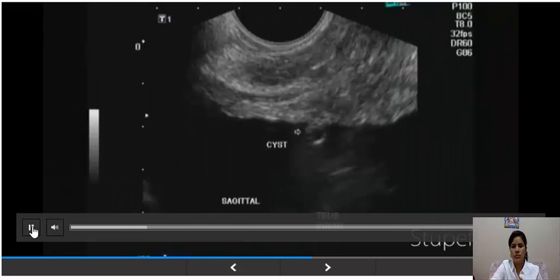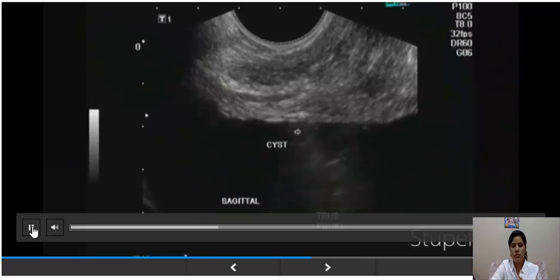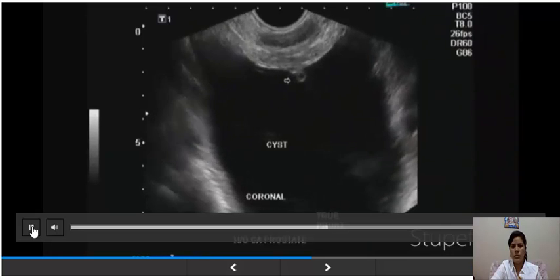A bubble is seen in the submucosal part of the urinary bladder, close to the prostate surface. This cystic lesion is the typical appearance of cystitis cystica, a rare condition of the urinary bladder.